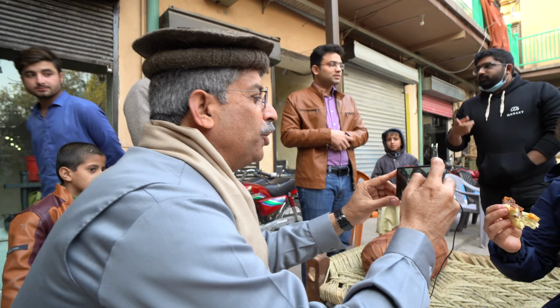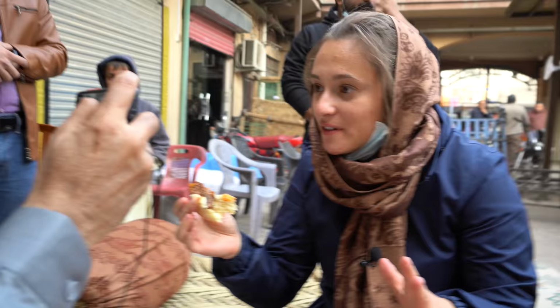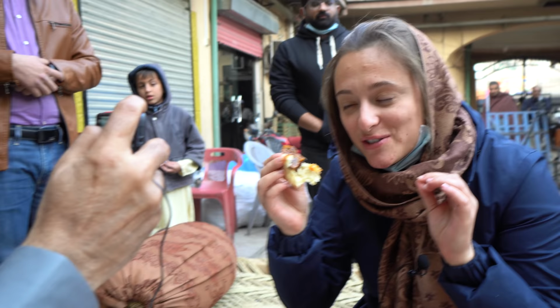You take your food, Pakistani charsi tikka and kebab. But what's your feeling about this food? Absolutely delicious. Totally different than any other food in Pakistan. Really nice flavors, not too spicy, just delicious.